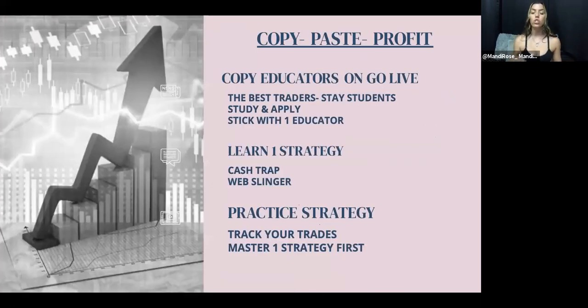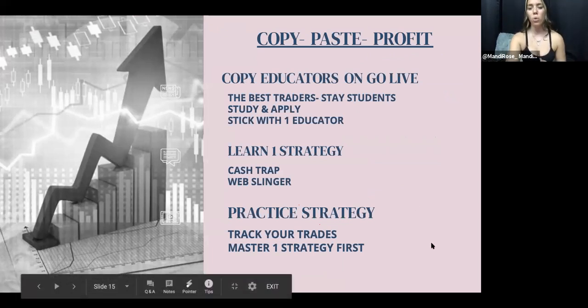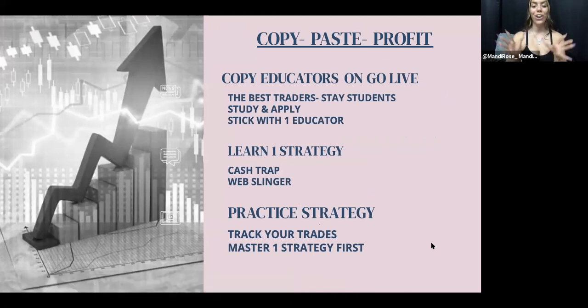In the beginning, I want you to copy, paste, and profit. Now, there are some of you, mostly the men, I'm going to be real with you, that want to be independent so fast. I want to be the master trader, I want to understand the charts, I don't want to copy off someone, I want to do it on my own. Slow your roll. We are all going to get the strategy and you're going to learn this, but you have to copy from the educators in the beginning.